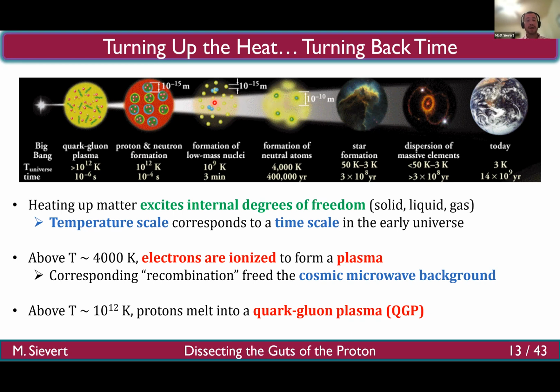And what happens is that whatever the thermal light that there was in the plasma phase, at freeze out or at formation of neutral atoms, that light is released. And then it essentially propagates freely through the universe. And that is what we now measure today, 10 to the 9 years compared to 10 to the 5 years. That's what we measure as the cosmic microwave background. And it carries information about that early plasma phase of the universe.